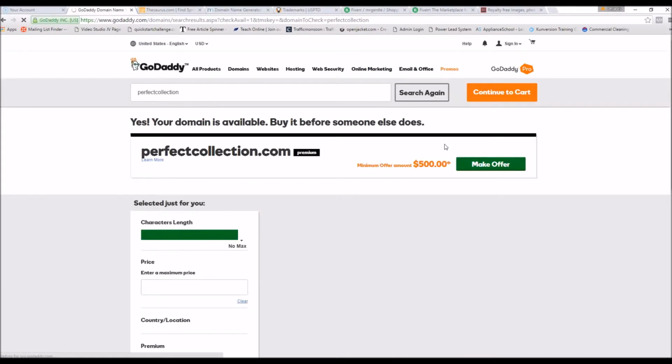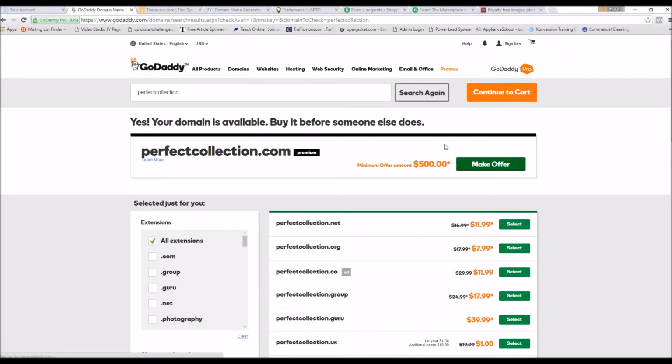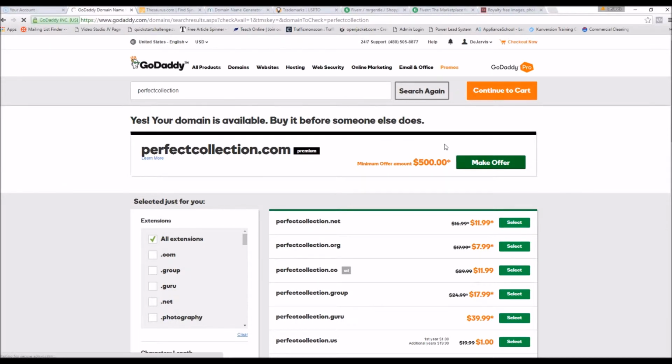And a lot of times when you do this process, as you can see here, Perfect Collection's taken. I didn't panic. I did say, okay, this name obviously is a good name because they're asking $500 or more just to buy this name. Most domain names go from anywhere from $12 to $15 per year. So this right here is a lot higher than that because of the premium domain. I highly recommend staying away from premium domains with your first website and whatnot.